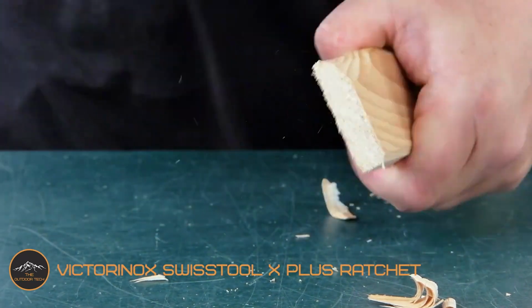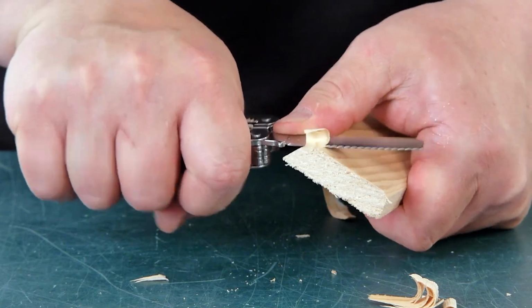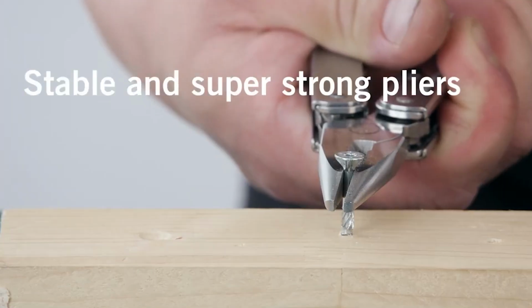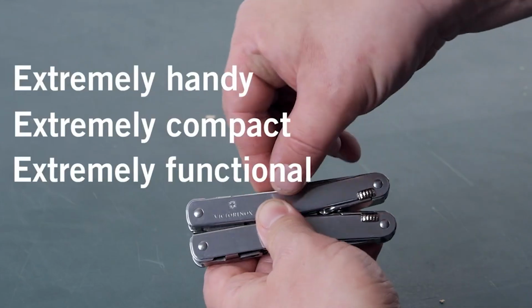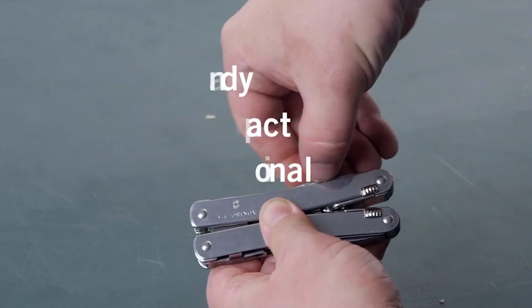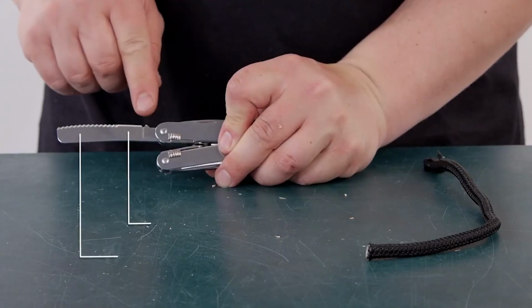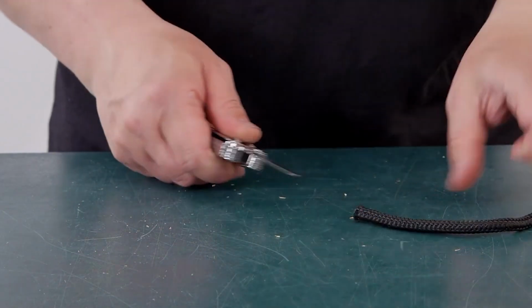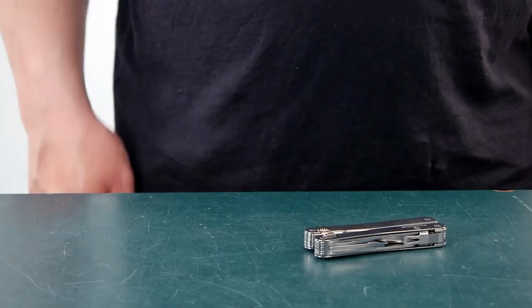Victorinox SwissTool X Plus Ratchet. For anyone who needs a multi-tool that can handle tough mechanical tasks, the Victorinox SwissTool X Plus Ratchet is an exceptional option. With 37 functions, this tool is designed for those who need to tackle bigger jobs, including tasks that require a ratchet mechanism. Whether you're tightening bolts, cutting through tough materials, or opening bottles, the SwissTool X Plus has the tools you need to get the job done.